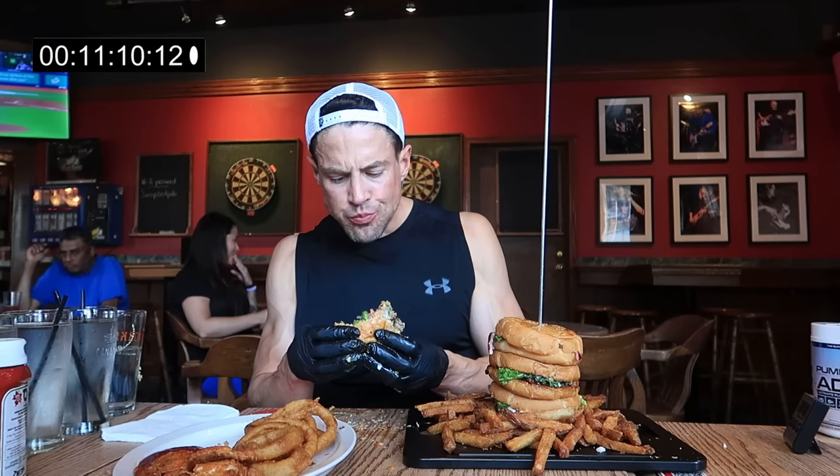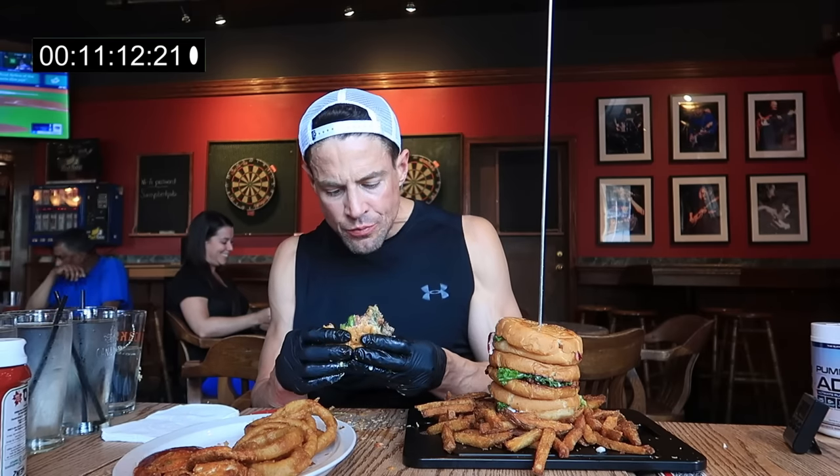We'll just say this is a very moist burger. All that guacamole. The burgers, the fresh vegetables.